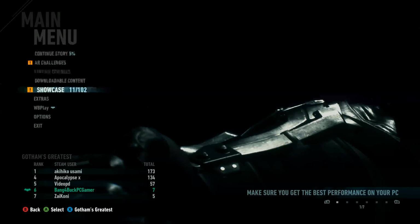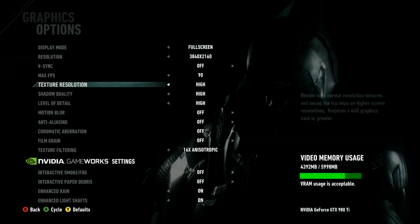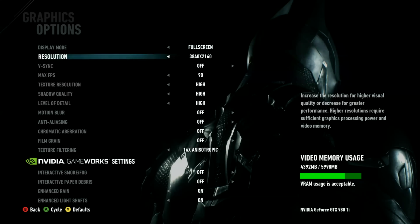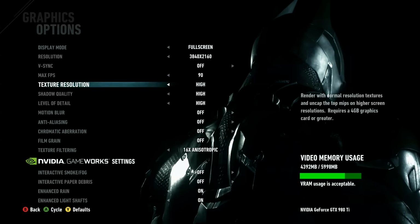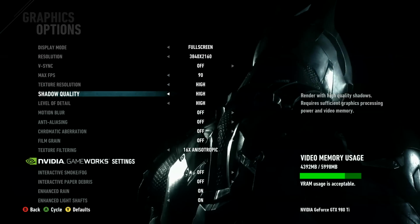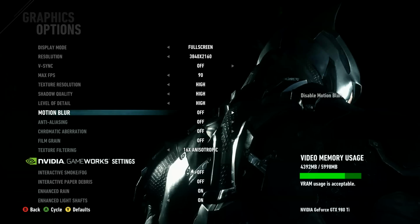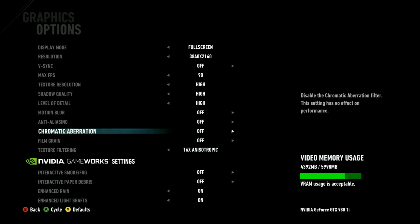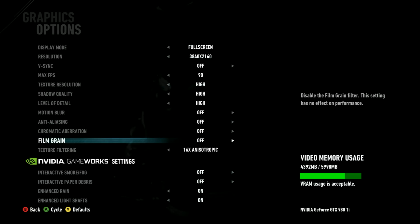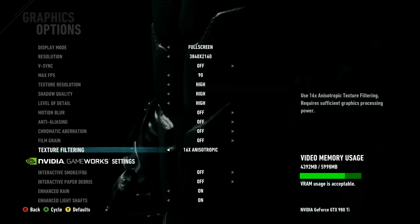Okay, so the settings I used for Batman Arkham Knight, I used a resolution of 3840 by 2160, otherwise known as 4K. Maximum frames per second was set to 90. Texture resolution, shadow quality, and level of detail were all set to high. Motion blur, anti-aliasing, and chromatic aberration, including film grain, were all disabled. Motion blur, I think this looks terrible. Anti-aliasing didn't really benefit me at my resolution.